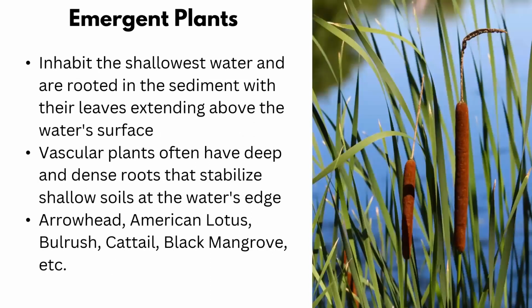And then you have something called emergent plants. So these are plants that inhabit the shallower zone of that littoral zone, and they can extend above the water surface, and usually they're rooted into the sediment. So part of them is in the water, and then part of them is sticking out above the water. These are going to be vascular plants that often have dense root systems in that shallow soil at the water's edge. So a lot of the time, the shallow end, the very outer skirts of a pond or a lake, this is where you're going to find those emergent plants.